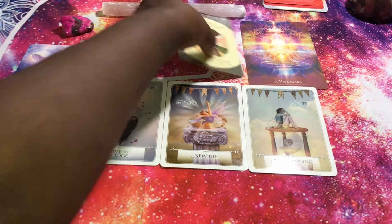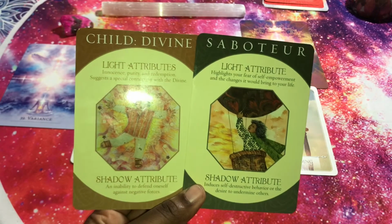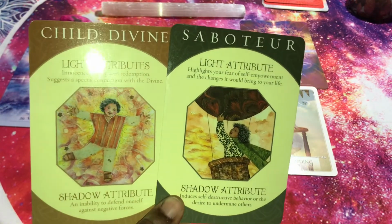I think that's how you say it, Saboteur. These two cards are telling me what really connects you to this gift, what trait connects you and brings out this gift. Okay, so with Child Divine, you have light attributes.